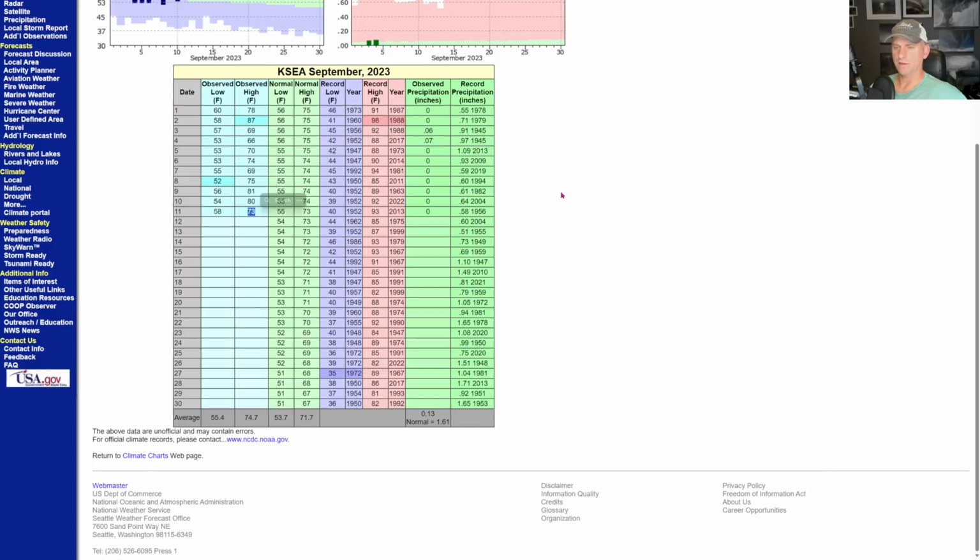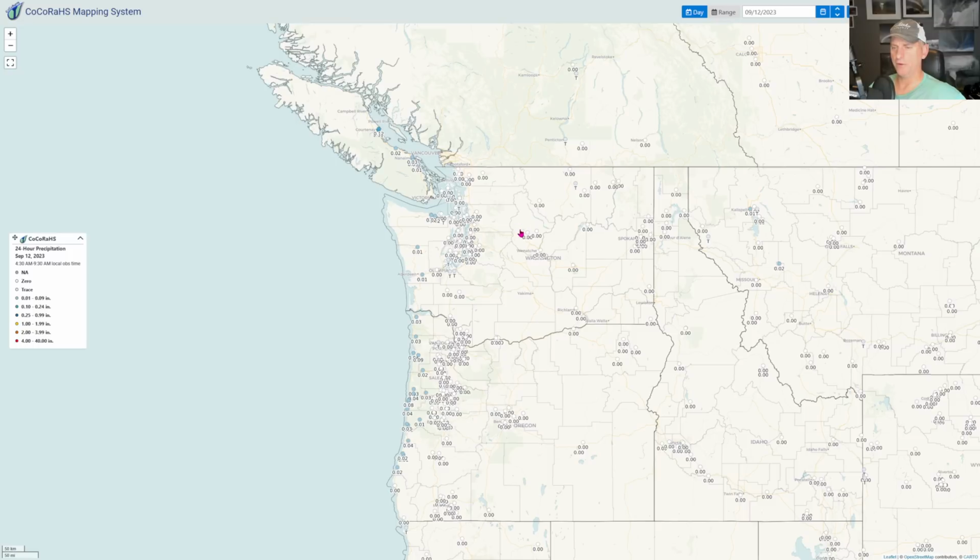So looking at SeaTac yesterday, 73 degrees right there at average, no precipitation, and it's going to be tough to wring out any with this very weak frontal system moving through the area. But there is hope as we go through September. More on that here in a moment.